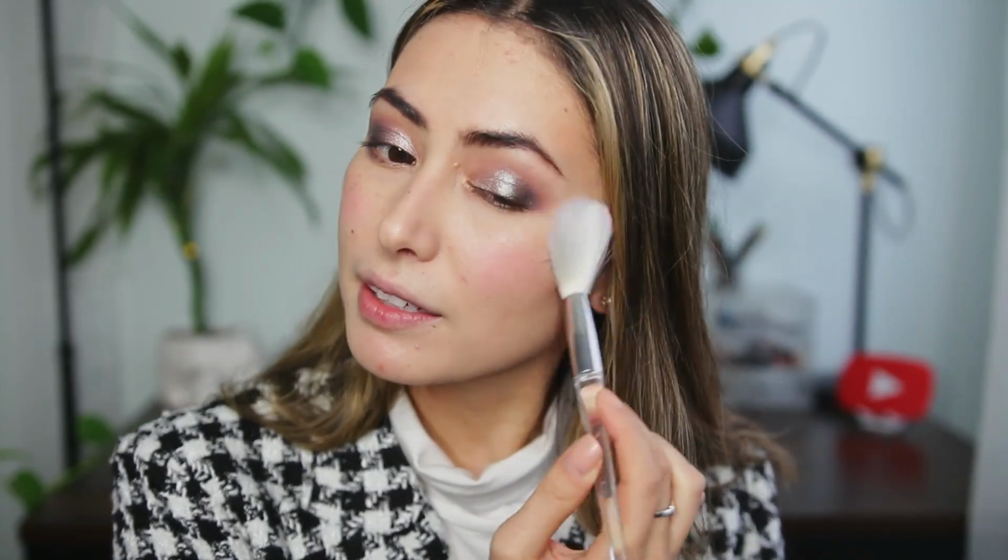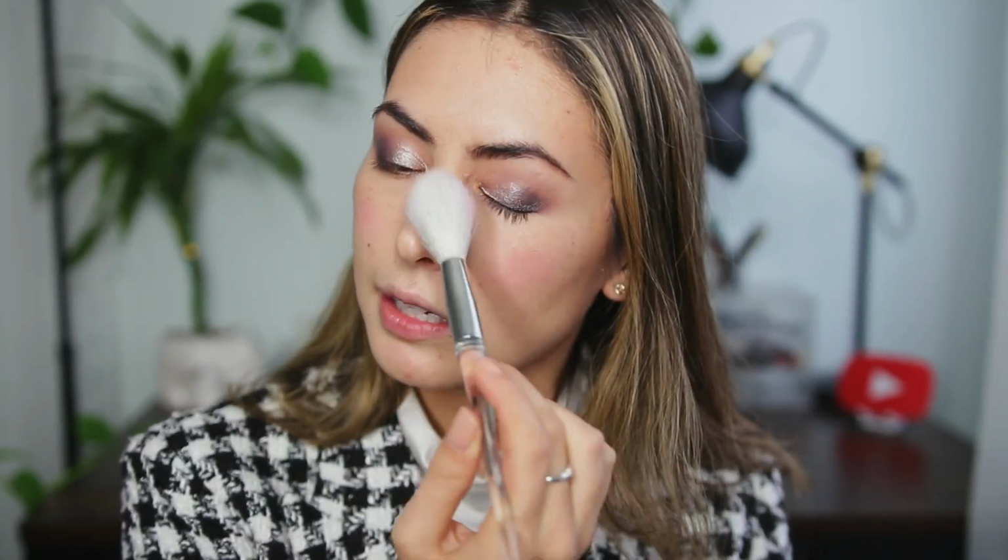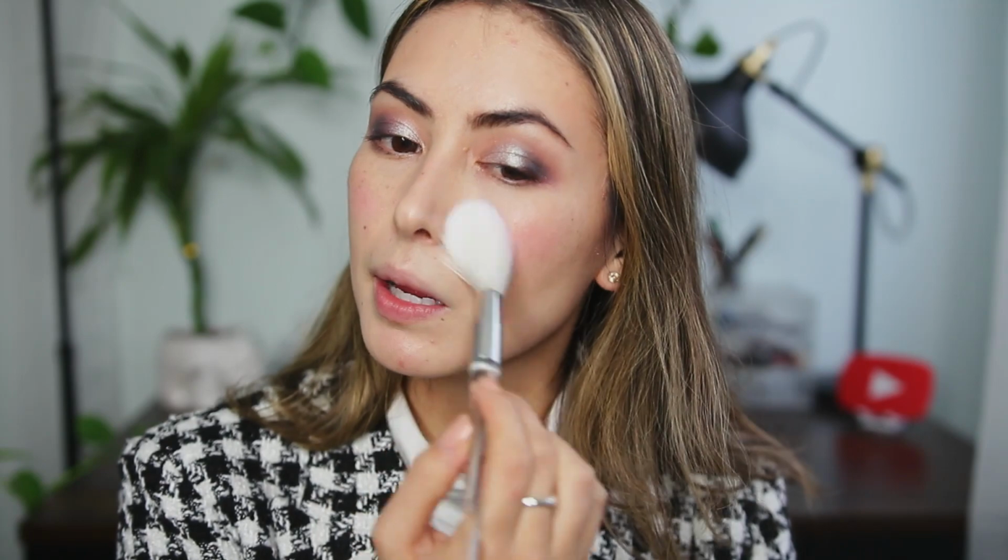But I'm just going to blend some blush onto my cheeks and kind of sweep it up towards my nose, like sweeping the blush right up towards my nose. I usually apply blush anyways on my nose, but it's been kind of a new thing that I've started doing. I don't think I really like this brush for blush. I don't feel like I'm getting a very even application. A little bit on my chin as well.